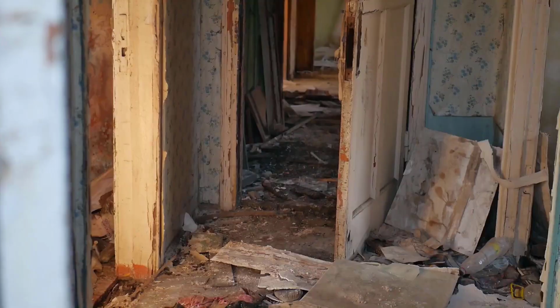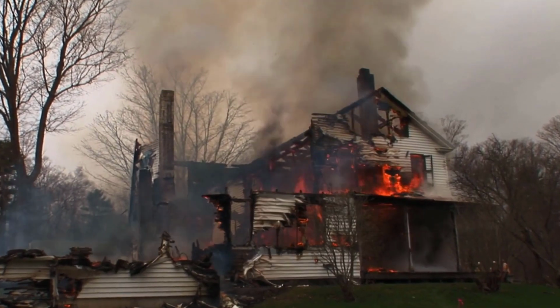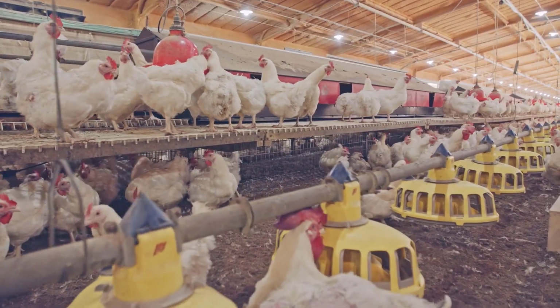Now, don't make the mistakes that other people make. Biggest mistake people make is they don't check out the property before they buy. That means they don't know if that property is going to be there. What if there was a flood? What if there was a hurricane? What if the property caught on fire? What if it was next to a pig farm or next to a chicken farm? You might not want to own that property because you couldn't get rid of it. So don't make that mistake.